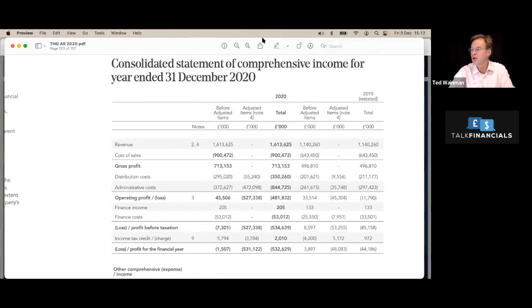A few things to note. First of all, I quite like it when companies do this. You'll notice that they've got a column that says before adjusted items, then adjustments, and then the total. We're just going to ignore these columns, quite frankly.